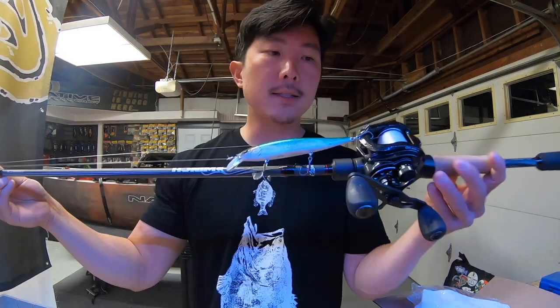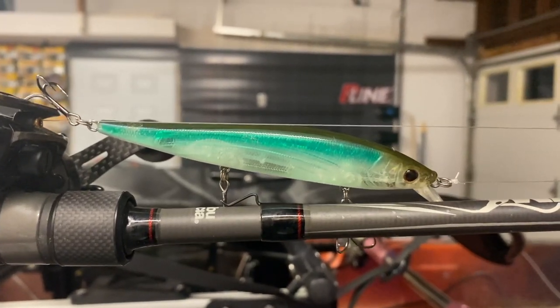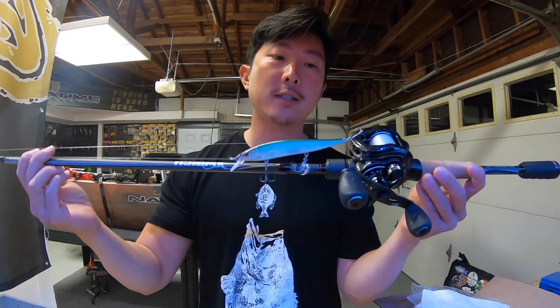And rod number 4, still a striper bait. Definitely can catch stripers on the jerk bait, but this will also serve as our just in case it gets really tough and we need to catch some black bass.